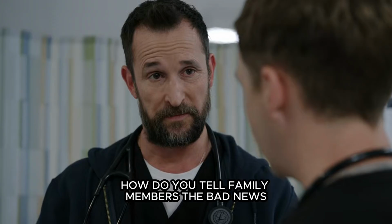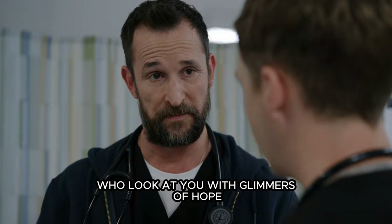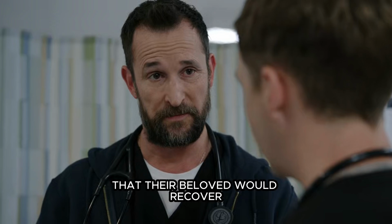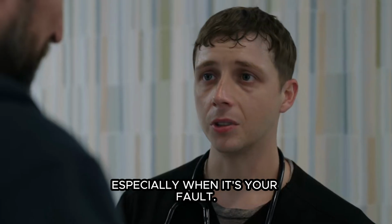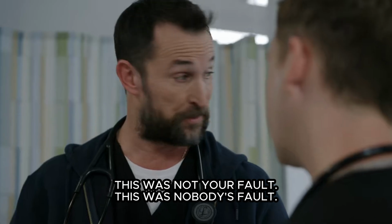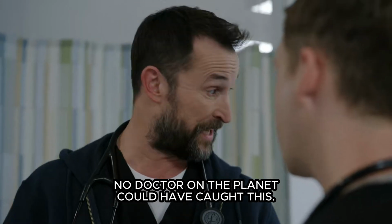Even worse, how do you tell family members the bad news who look at you with glimmers of hope that their beloved would recover as they had invested so much on the patient that you took care of? Especially when it's your fault. This was not your fault. This was nobody's fault. No doctor on the planet could have caught this.